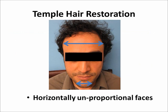This other gentleman has an earlier stage of male pattern baldness, but more than anything else, he has a face that we usually call a heart-shaped face. As you can see, the chin is very narrow and the forehead is pretty wide, and that makes the face look like a heart or a lamp. So in these situations, it's very important to restore the hairline to reduce that contrast between the size of the forehead and the chin.